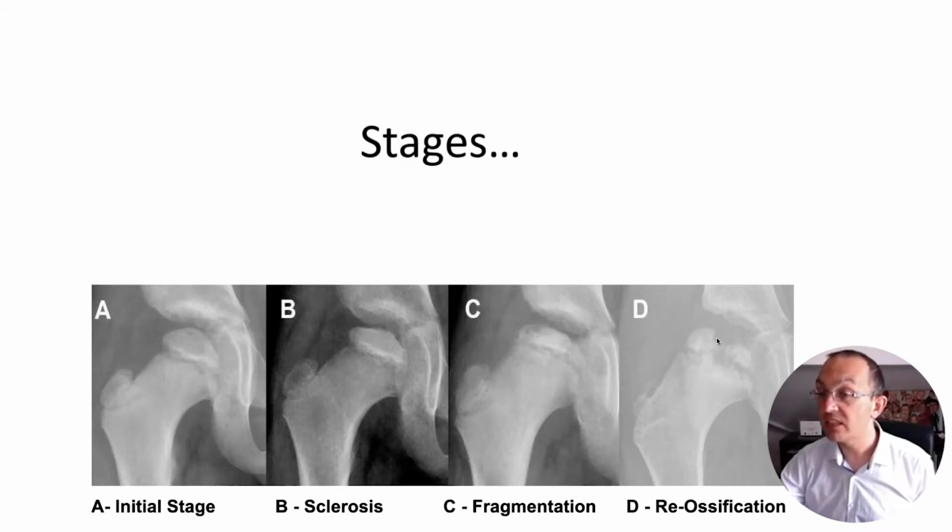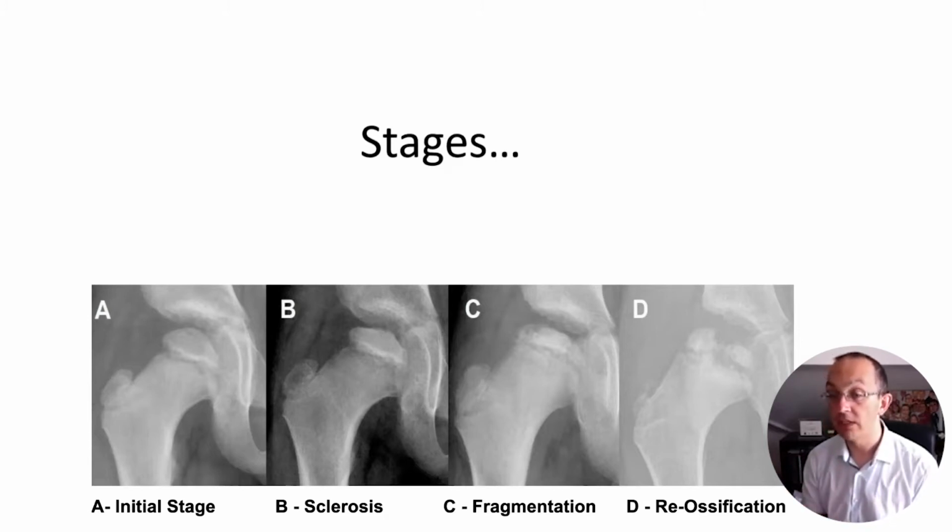So if I see this in a new child, which we do occasionally, I'll know that this child is in the last stage of Perthes disease and they're in the reossification stage. In these two stages, stage A and B, the bone's quite soft. So they're both soft and squidgy. And that's the time that I can talk to you about what we might need to do or what we might consider doing in these hips.